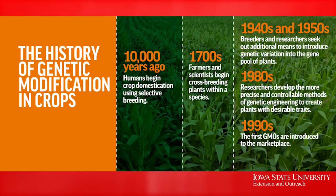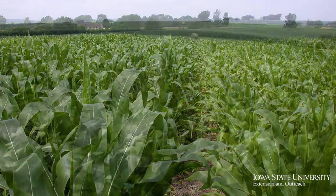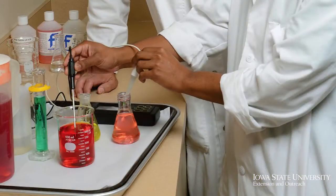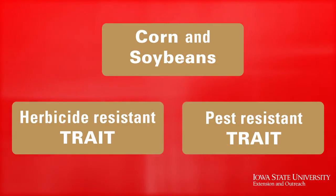So a lot of people wonder, when did we start using genetically modified organisms in food? And that happened in the late 1990s. The first crops that were genetically modified were the commercially viable crops of corn and soybeans and cotton, but we don't eat cotton. So corn and soybeans are the two that enter the food supply. That technology has been in the food system for all of those years. The main use of genetically modified organisms in corn and soybeans was twofold. First, to make them herbicide resistant or to make them pest resistant.